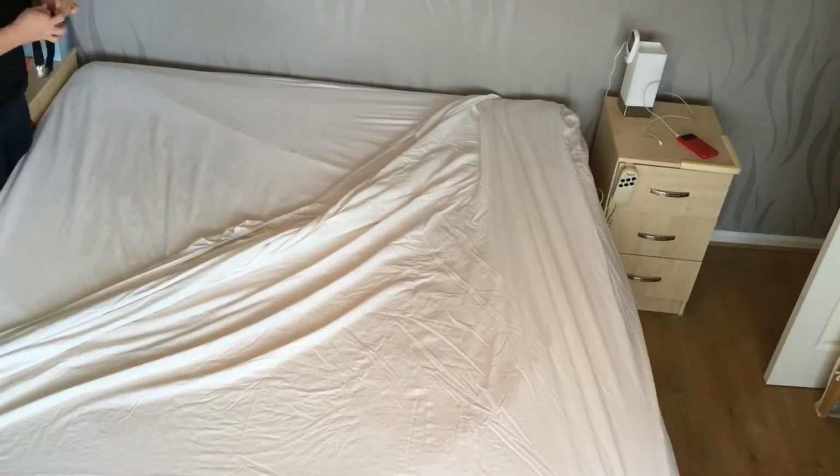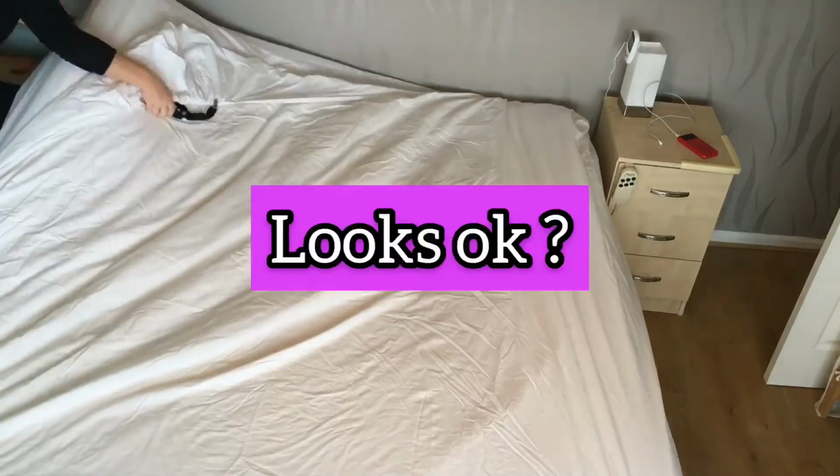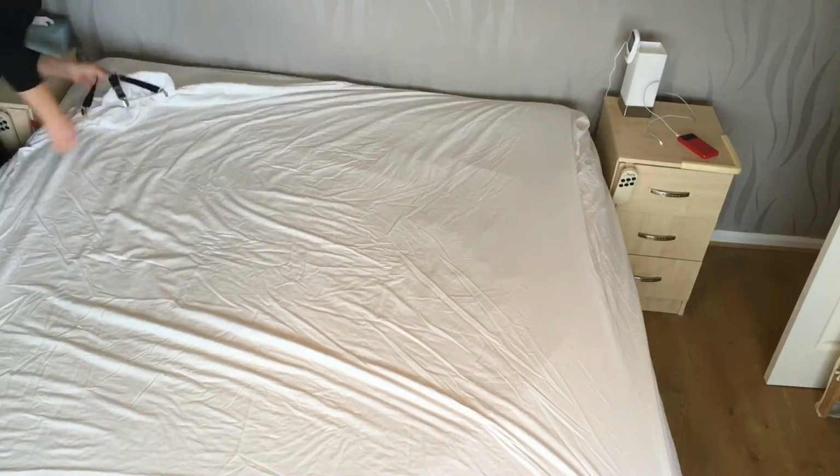I don't know why, for some reason today I'm fighting with the duvet and I'm also fighting with the sheet. It's going on. I thought it looked all right. Does it? Let's see.